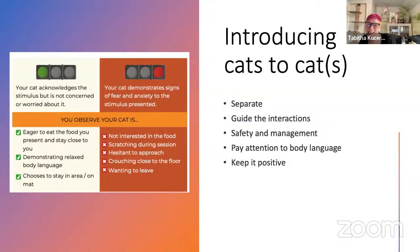And introducing cat to cats, it's very similar to introducing dog to cat, or even in some cases, cat to kid. So we're going to separate, guide the interactions, safety and management guys always. We're going to pay attention to their body language and keep it positive. So this is from one of my handouts that I use when I'm dealing with some inter-cat aggression. So ideally, this is preventative. So these steps are going to go a lot faster.